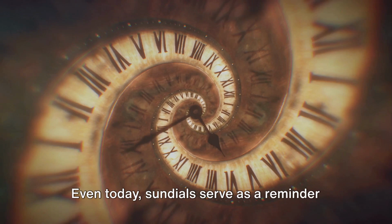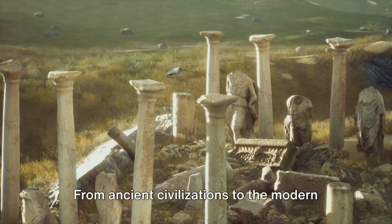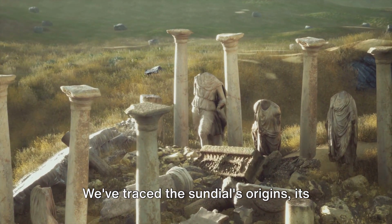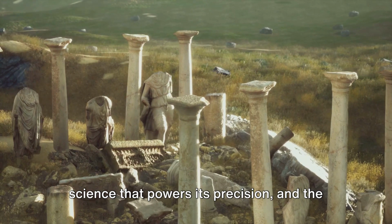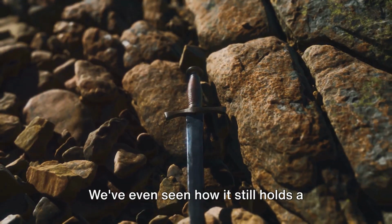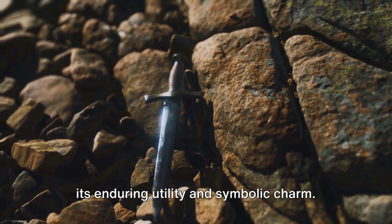Even today, sundials serve as a reminder of our ongoing quest to understand and measure time. From ancient civilizations to the modern day, sundials have remained a timeless tool for measuring the passage of time. We've traced the sundial's origins, its evolution across different cultures, the science that powers its precision, and the myriad forms it has taken throughout history. We've even seen how it still holds a place in our world today, a testament to its enduring utility and symbolic charm.